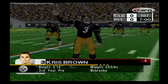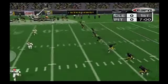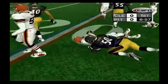Northcutt set to receive the kickoff. We're underway. Early in the ball game, it's important to focus and get into the rhythm of the game.